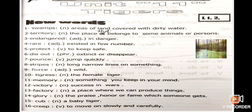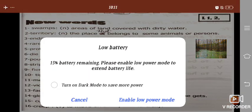Pounce, to jump quickly or to jump over an animal. Okay, to jump quickly or jump over, it's a verb. We knew that the tigers are not fast, but they must be near their prey to pounce over it to catch it. Okay.